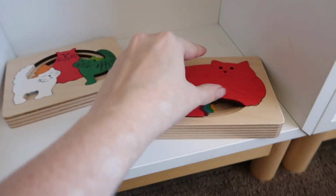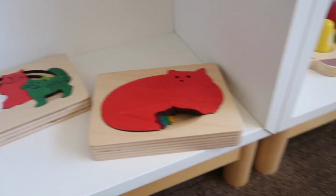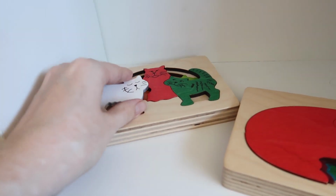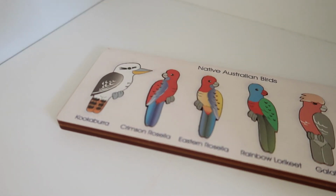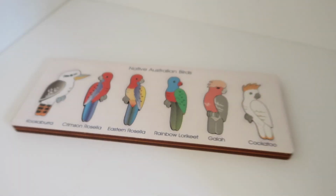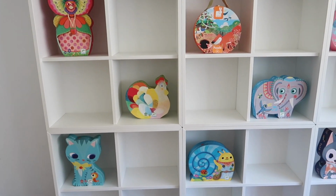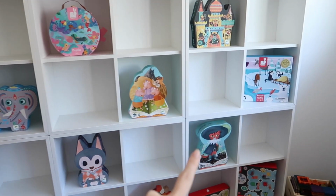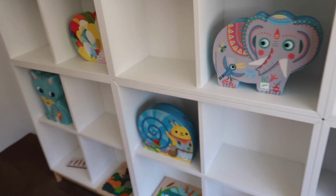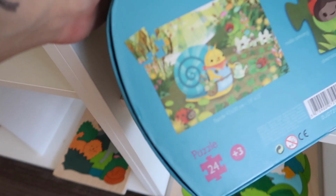And over here are some little kitty cat ones. This one just has the same cat piece over and over again. The kids love it, and this one has quite a few differently shaped cats in it. Cute little native Australian birds puzzle, which I think is just the cutest. And then here we have the Djeco puzzles, which all the kids get into. They're a lot of fun. We've particularly had this one for a really long time. And I just love it. I think it's so adorable.